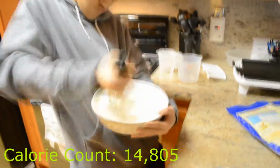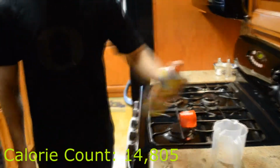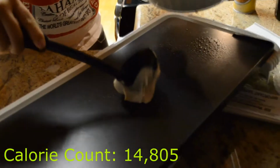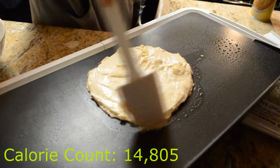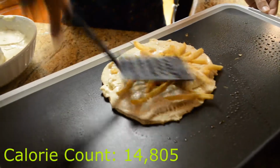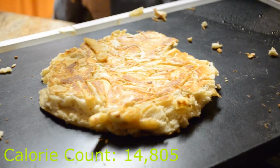Then stir it up. Dang, look at that technique. Pam that surface for the maximum experience of cooking. Ladle in that first batch. So thick. Even out the sides. And pour in some of that French fries. Yeah, mix it up. Ooh, looks like hash browns.